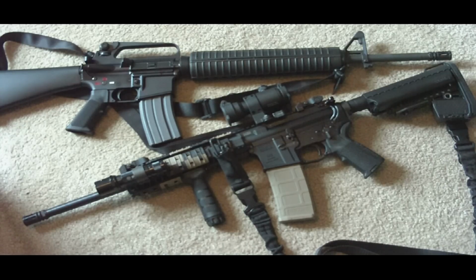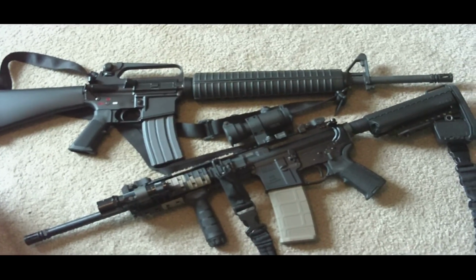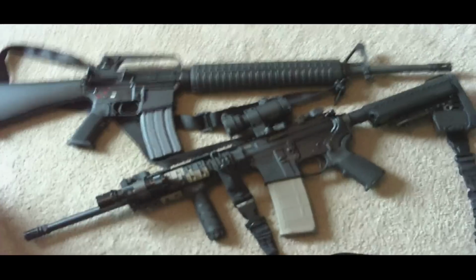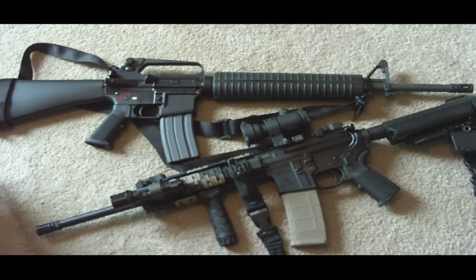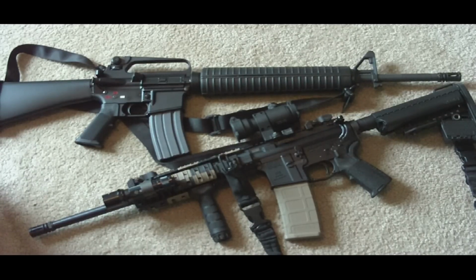The first question you're going to ask yourself is, in some cases, what's allowed? In some states, you're really limited on what you're allowed to have, like Massachusetts, California, and New Jersey. So that's the first place you need to go. If you know your state has some strict gun laws, go find out exactly what you're allowed to have, and start from that point and go forward from there.